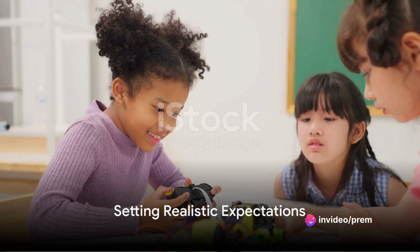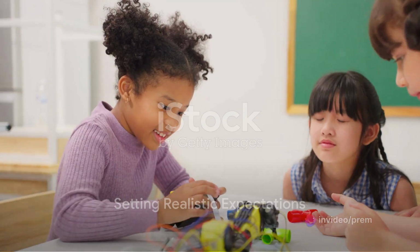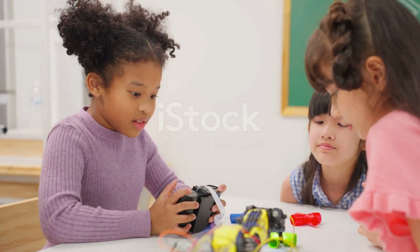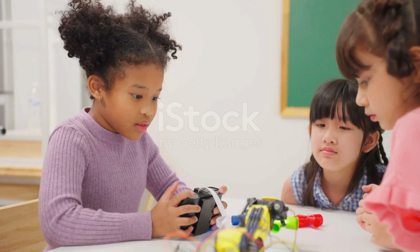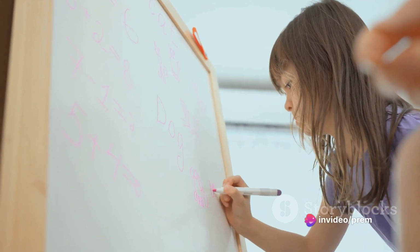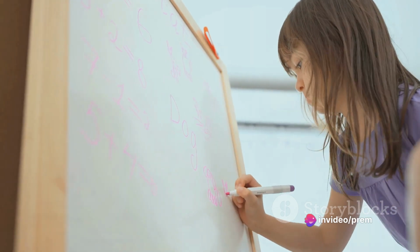Section 5. Set realistic expectations. Setting the bar too high can lead to unnecessary pressure and stress. It's important to set realistic, achievable goals for your child. This helps them stay motivated and builds their confidence when they meet these goals.